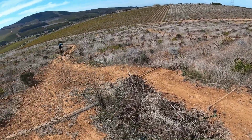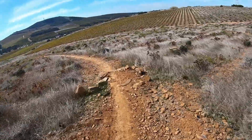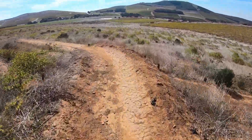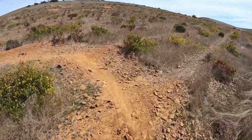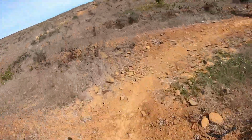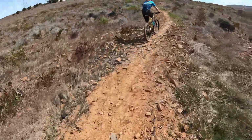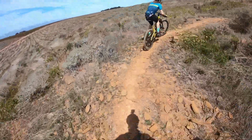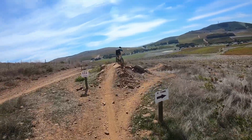There is a right or a left option here. This then follows with some more rocky features and a berm to the left before climbing again. After this climb you are greeted with a proper rock feature that scared the heebie-jeebies out of me when I saw it for the first time.